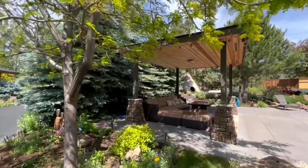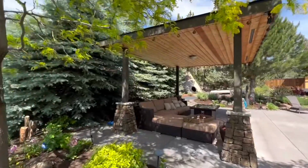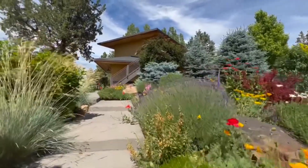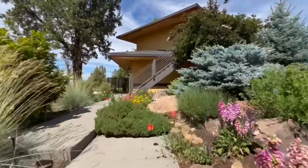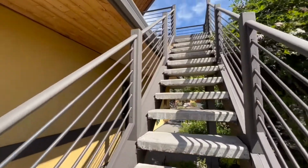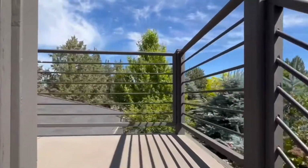Outside, you will find a meticulously maintained 3.5 acres that includes a 256 square foot guest apartment above the detached garage.